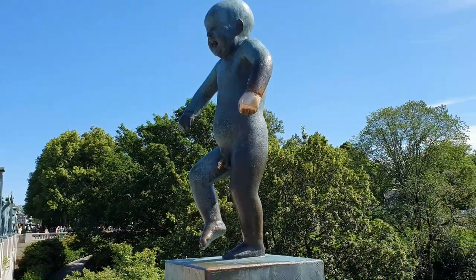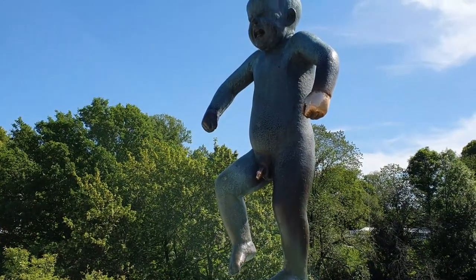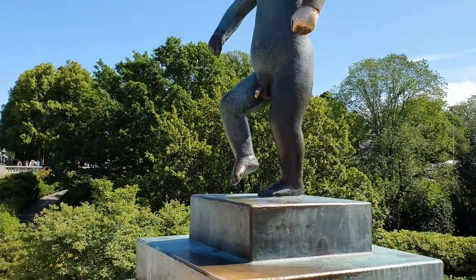This is one of the most famous sculptures, titled Angry Boy, depicts a toddler having a tantrum with amusing precision.